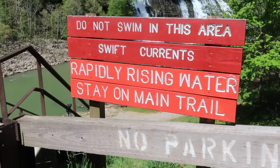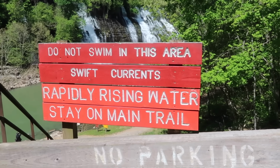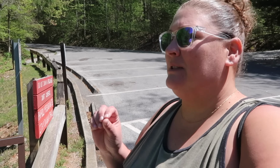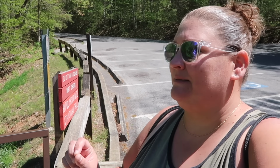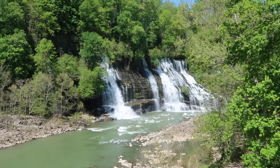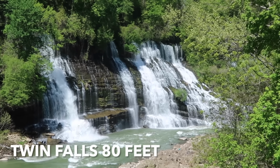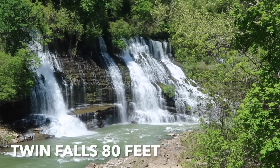Wow. Do not swim in this area. Swift currents. Rapidly rising water. Stay on the main trail. Wow, wow, wow. It's impossible not to smile when you're looking at this. Is that incredible or what? Holy moly. Just listen to the sound of that water. So this is Twin Falls.